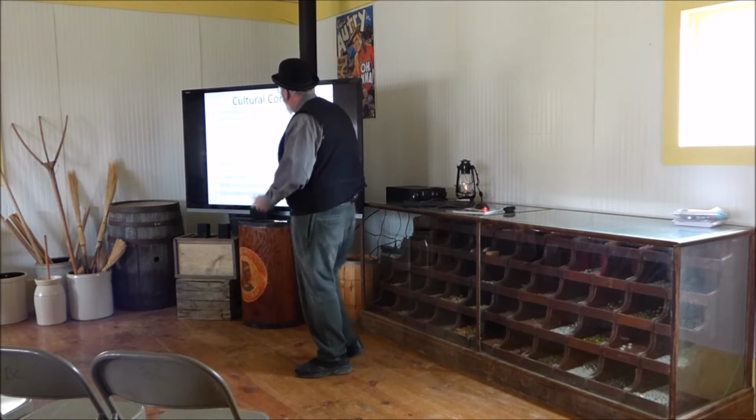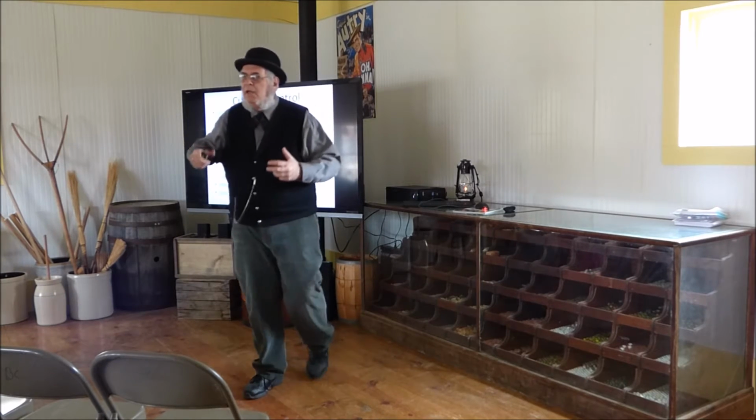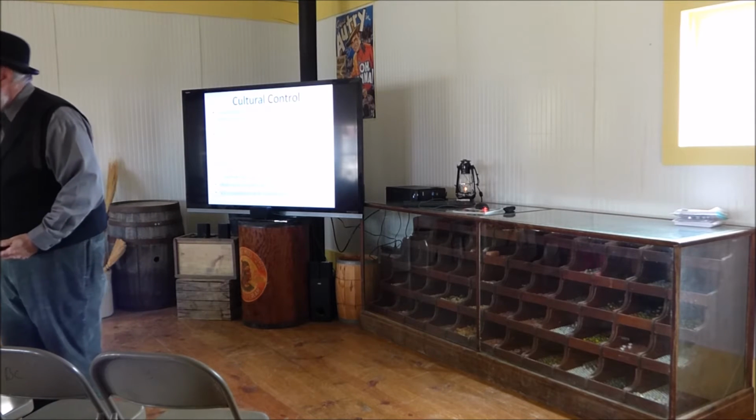Okay. Proper spacing. Allow plants to reach full potential and vitality. Don't crowd them in. Don't say, oh, I got this extra little spot, I just saw it, there's a little spot right there, so I'm going to plant. No, don't do that.